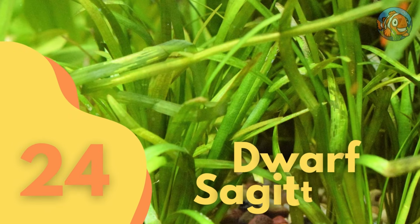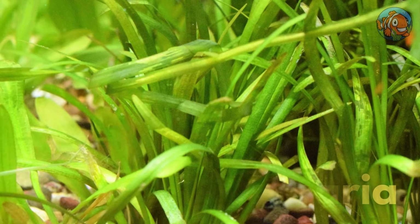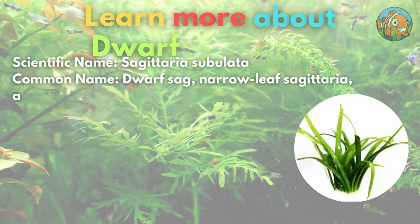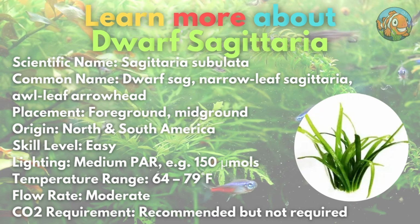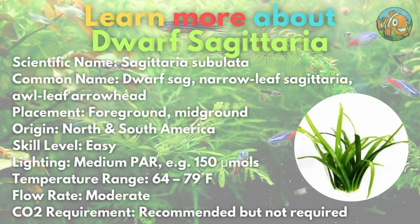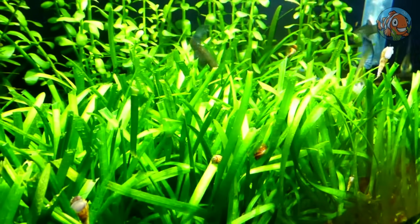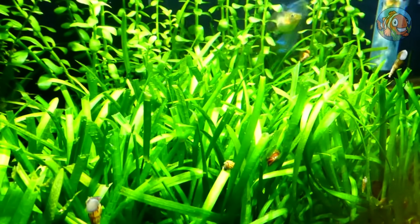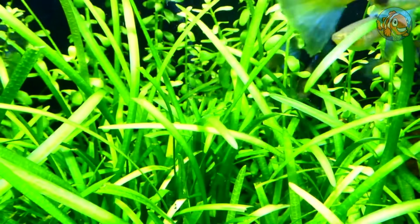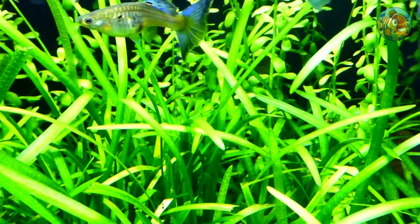Dwarf sagittaria is another plant option that you'll love. One of the greatest plants for a foreground or middle of a freshwater aquarium is a dwarf sagittaria. It does not require particular growing conditions. If cultivated in strong light and with CO2 injection, it'll most likely produce a dense low carpet. This plant establishes roots in the substrate and thrives in good aqua soil or fertilized substrate.